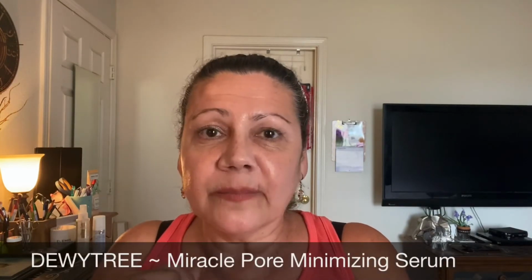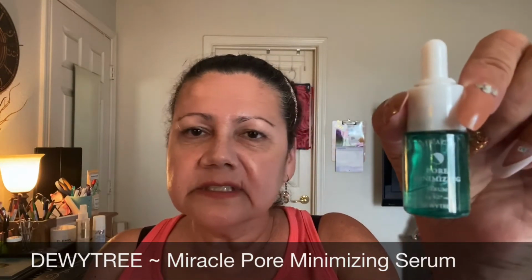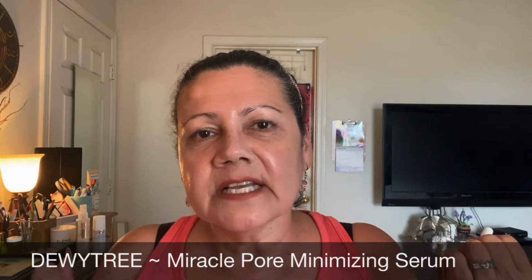two more. The Dewy by Dewy Tree. This is the Miracle Pore Minimizing Serum. And it's by Dewy Tree. It's the Miracle Pore Minimizing Serum. You can't really see it as well. See how it's just barely going down? It has the consistency, and this is not open, it's still wrapped. Has the consistency of Dippity Doo. It's, you know, the hair gel from way back, 70s, probably further back, like what my mom put on her hair. But it's like the Dippity Doo. It's kind of that consistency. You roll it and it barely moves. Don't have a price for you.